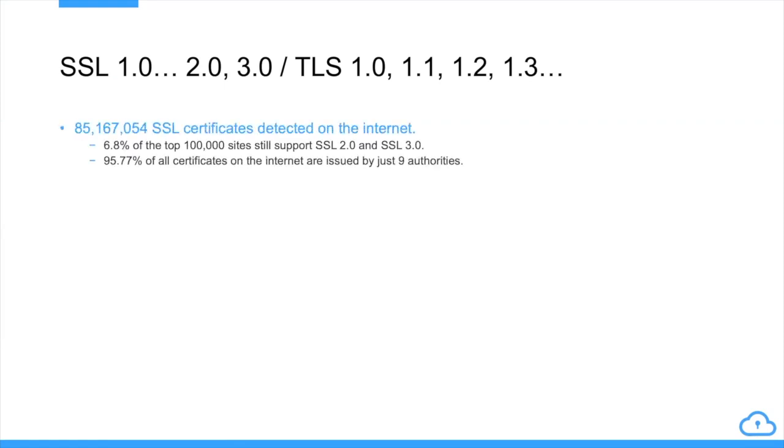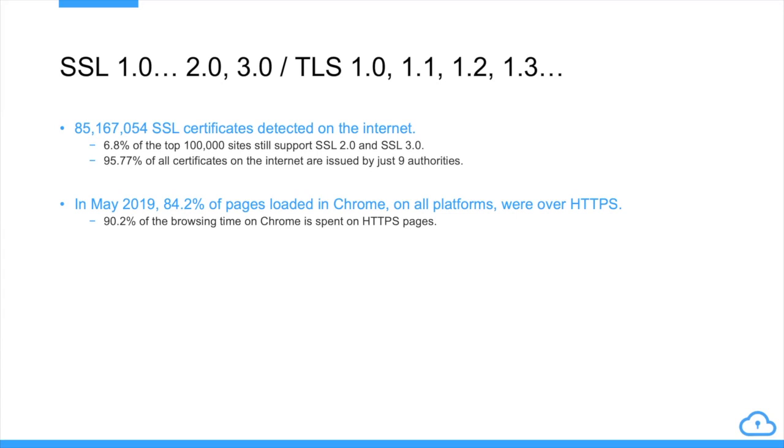Some fun facts I pulled off of the internet, not hard to see. I'll let you read through them. About 85 million certs out there, all delivered by about 9 authorities. Still a good number of sites doing SSL 2.0 and 3.0. Pretty scary. A little bit dated here, but 85% of all the traffic loaded into Chrome was HTTPS.